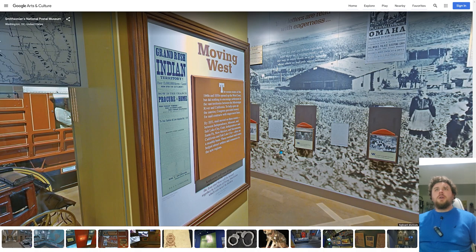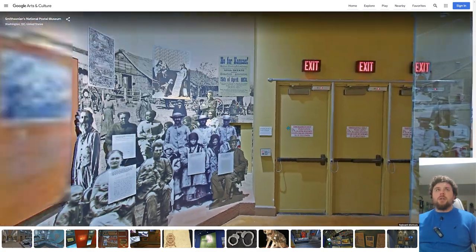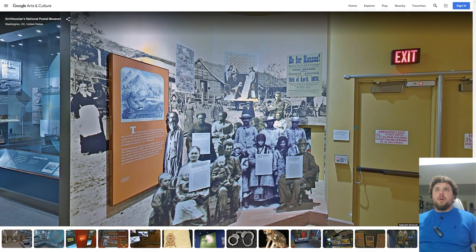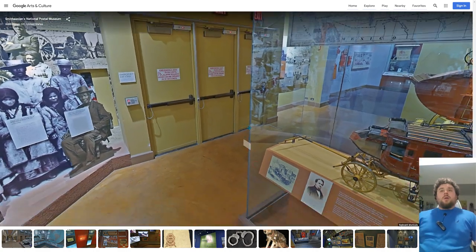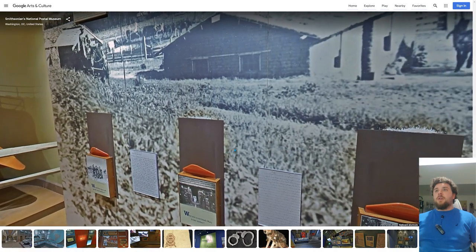Moving west. Ocean routes opened up the west coast. Just a whole bunch of history. Look at the little stagecoach. That's neat. Look at all this stuff. The Homestead Act, passed during the Civil War, granted 160 acres of land to anyone who agreed to improve the land and live on it for 5 years. Man, 160 acres. Gosh. Thousands headed west along the overland trails to claim land after the war. God dang. You know how happy I'd be to own an acre today? Things are so different in America.